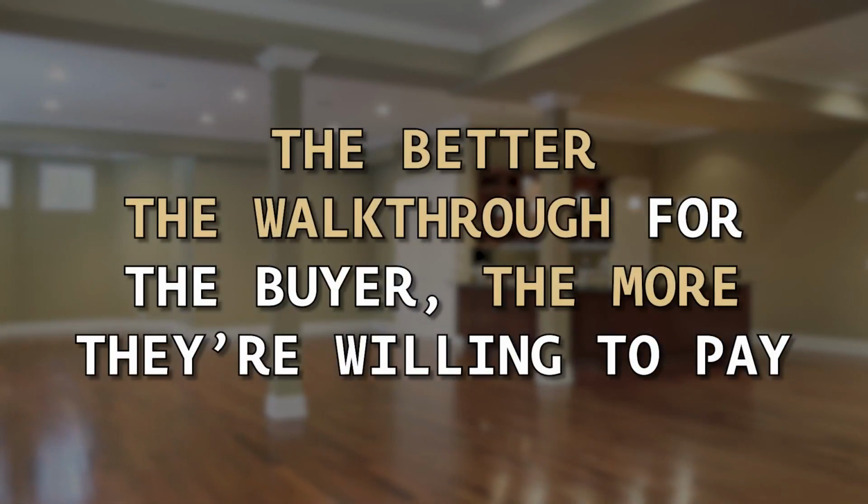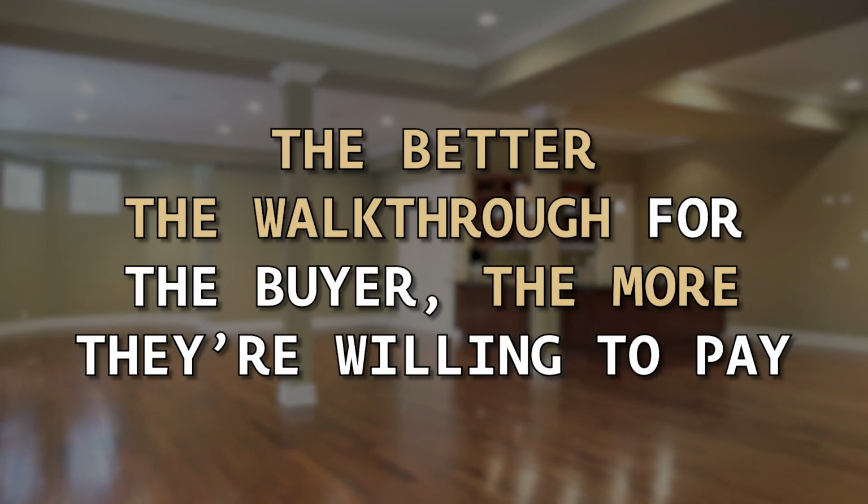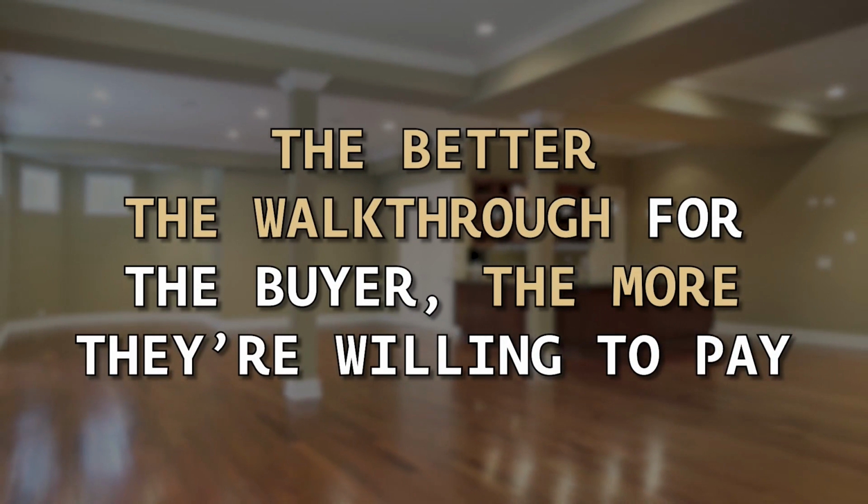And you want people to walk in this home and connect and say, wow, I can see this home being mine. I can see cooking in this kitchen, taking walks in the neighborhood, right? So the more of an experience that you can help a buyer create and feel when they're walking through the home, the more you're going to get.